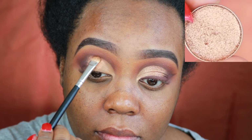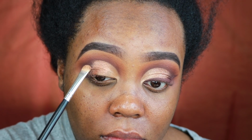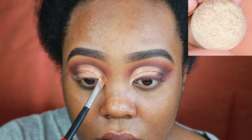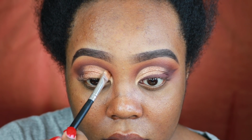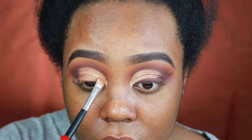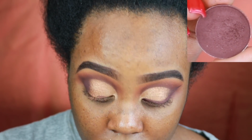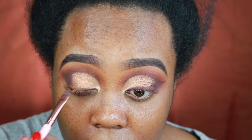We're done cutting out the crease, I am going to go in with the shade Golden Copper from Anastasia Beverly Hills and apply that into the outer portion of the cut of the crease. And then now I'm using the shade Amber and placing that into the first half, and I'm also going to bridge the two together by lightly putting a little bit of Amber over the Golden Copper shade.